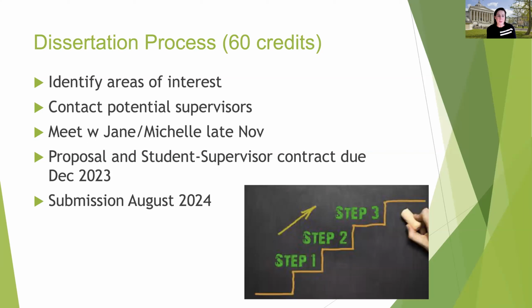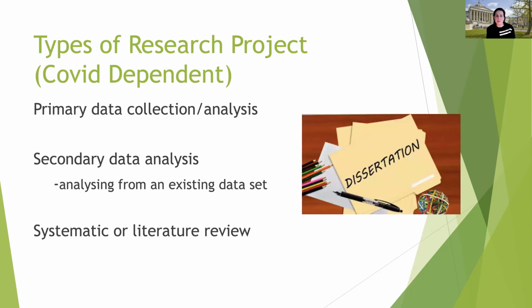And then from about December, January, you will work independently with your supervisor, although we do support you in general, but your specialist topic will be discussed with your supervisor, and then you submit in August, if you're joining us next year in August 2024, or August, September of that academic year. So you can see there's a slow and gentle process because we understand the amount of credits that are at stake.